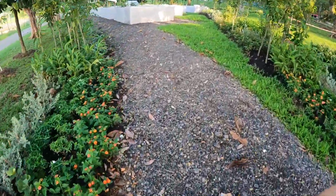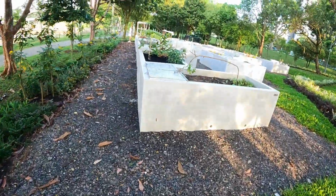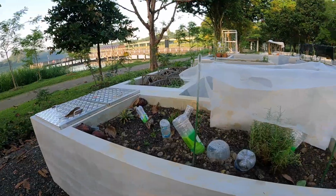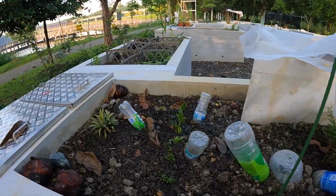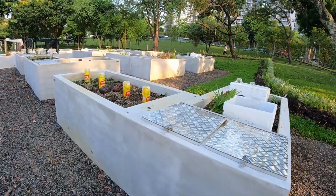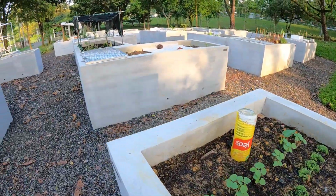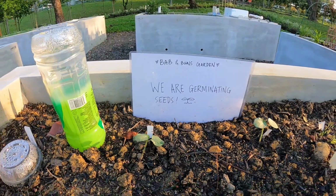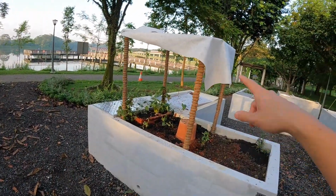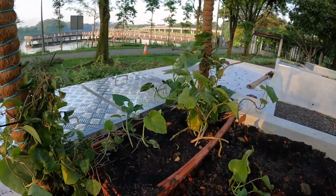Plantation. Okay, this looks really interesting. Wow. Why are they putting bottles? What are they doing? Is there a thing to read? Oh, look at that. So many bottles. We are germinating seeds. Oh, okay. Even got shelter for this plant. Wow, what plant is this? Needs such a good treatment.